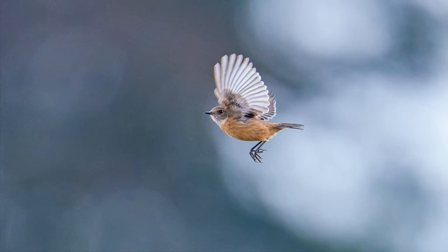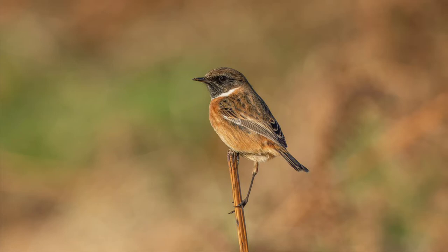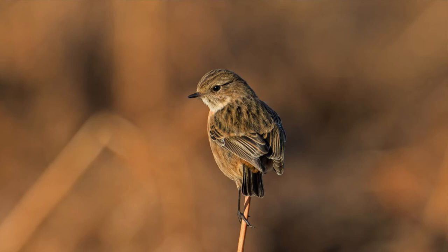And just another thing, look at the lighting. This is just in full sunlight. Some people say around me you can't photograph birds when there's lots of sun. Well, you can, and you get a different effect, and you see all the detail in the ferns here. This is the male, and there's the female. So that's the stonechat.